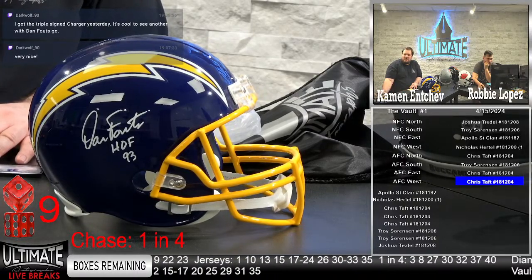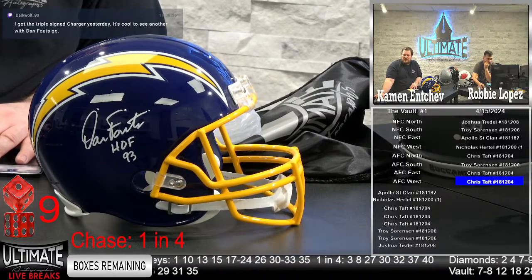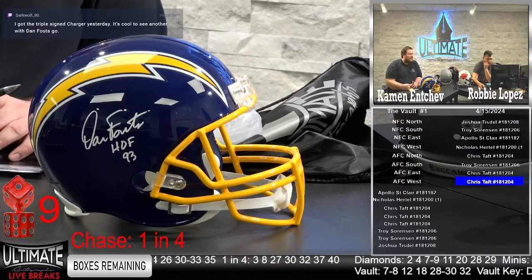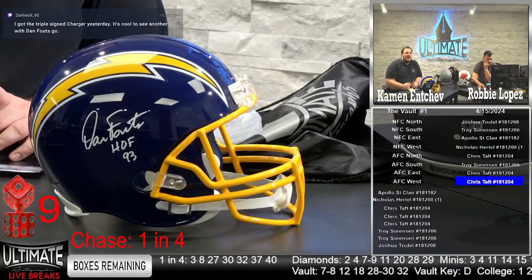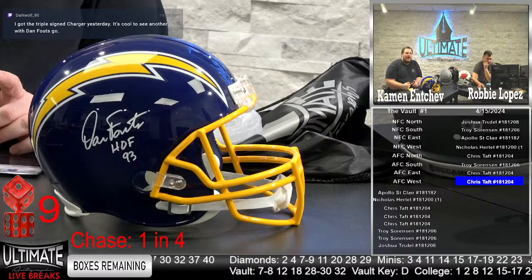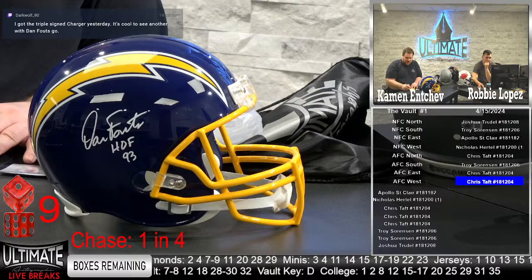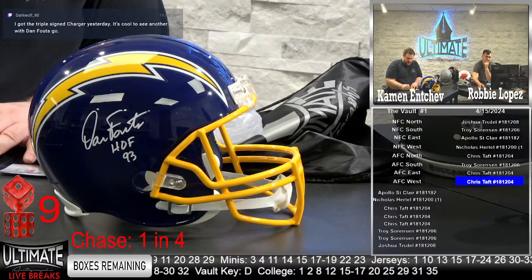I got the triple signed Raider yesterday, says Dark Wolf. It's cool to see another one with Dan Fouts go. Are you a Charger fan, Dark Wolf? Because we got a lot of Justin Herbert, a lot of LaDainian Tomlinson. I'm guessing the triple signed perhaps was the Dan Fouts, Kellen Winslow, and Charlie Joiner. Probably what he got in the breaks yesterday. Three icons for the Chargers. So we'll put this Dan Fouts away.